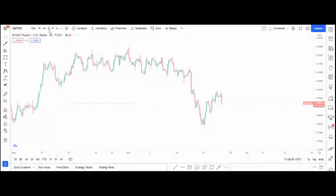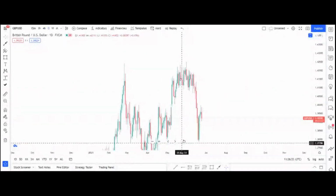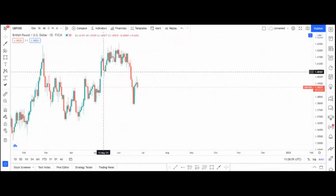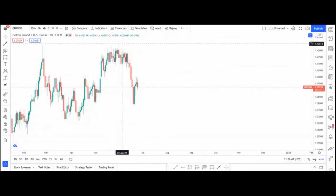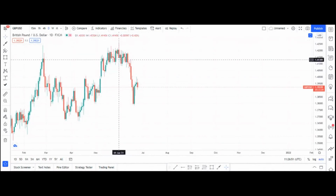So I said on the daily time frame is where we search for this chart pattern. Now look at this right here. I said there is a head and shoulders here, but you need to strain your eyes to see it. This is the left shoulder, this is the head, and the right shoulder is somewhere within here. That's why I said they won't appear the same way they appear in a diagram.